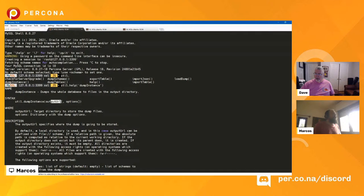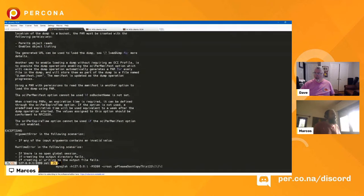So here, dumpInstance, you just pass the directory you want. I forgot to do this. Backups, logical, and then do date plus percent G, percent V, percent, well, in this case, is full.